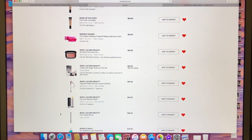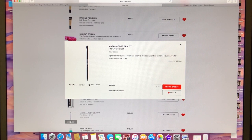I just picked up the blush brush from Marc Jacobs, and I had to return it because it was so scratchy and it would pick up the foundation that was on my cheeks. So I returned that one, and then I saw that this one looked very promising. This one has much better reviews than the blush brush, but this one only has 11 reviews online. It is $2 less than the blush brush. I thought that was kind of insane.